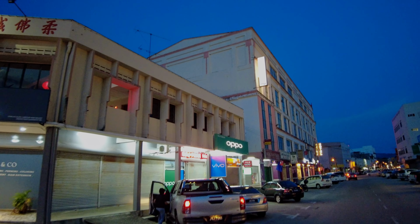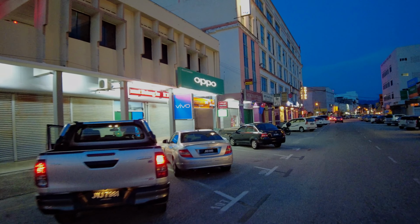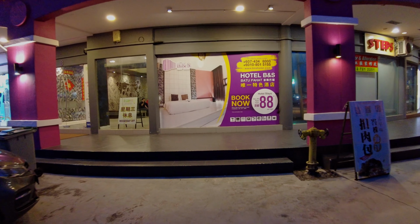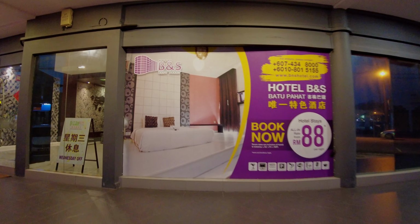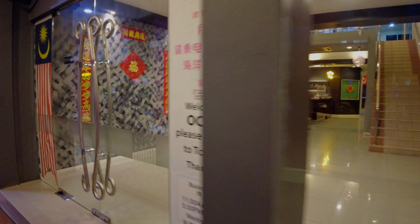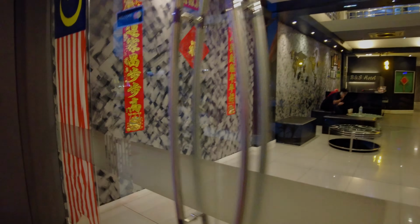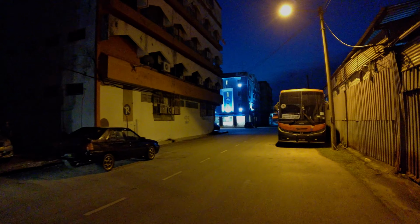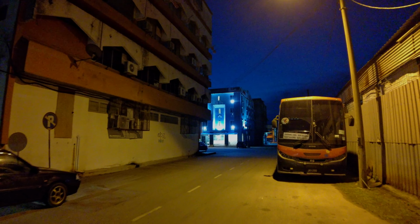There's another boutique hotel in front. In fact, there are two. Let me go in and have a look. Orland, 88 ringgit. Okay, let's check it out. It's 108 and not 88, and I've got to pay 10 ringgit for tax. Never mind, next. I've just booked my hotel online, so it's Hotel V again, but at a much more secluded location.